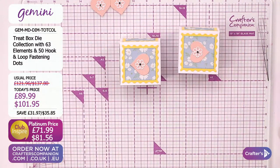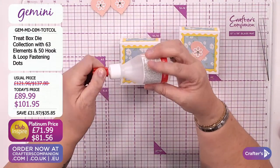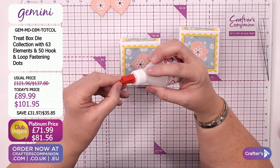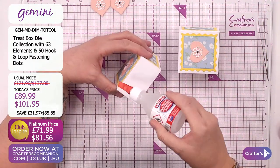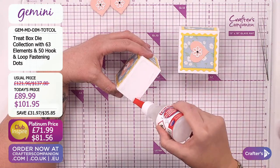So I'm actually going to come back to my construction glue now, the all-purpose glue. It gives you a really good bond, and it dries with that sort of rigidity, and we don't want this to fall apart while it's being used. So again, I'm going to pop this all over that back section, like so.